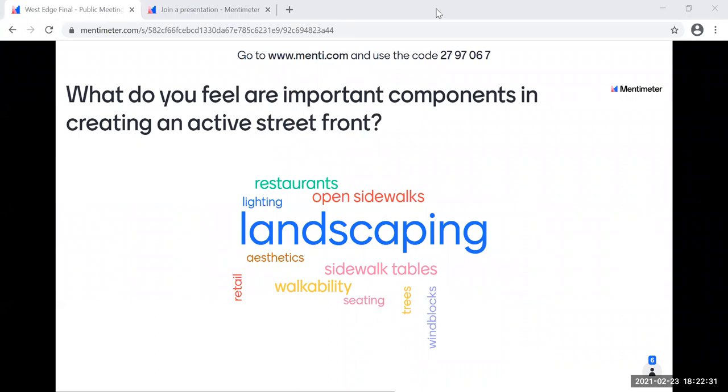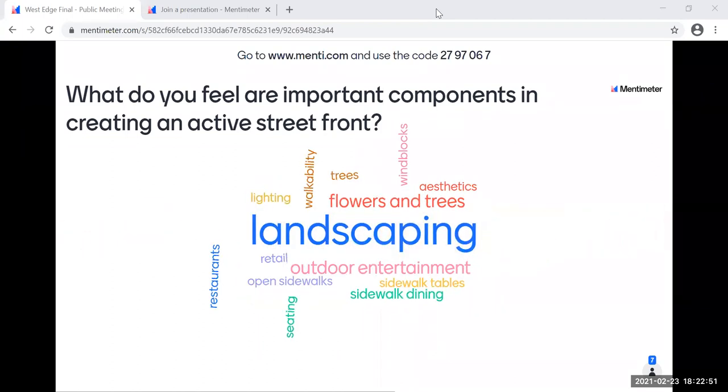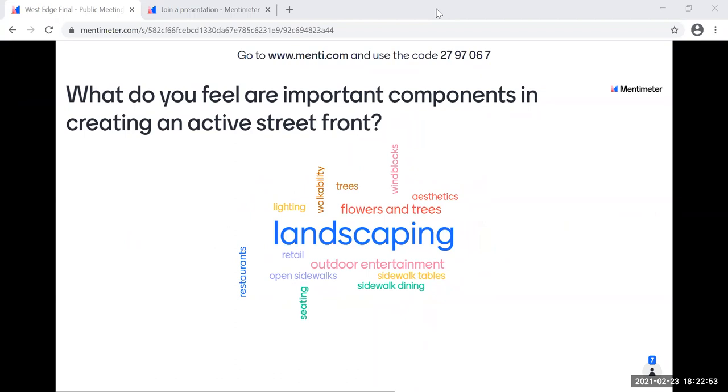And I want to add here, when we are thinking about this West Edge overlay, it will be a specific part of the code that will apply to this area, but a lot of our other standards such as landscaping and lighting will be incorporated into these regulations as they're already provisions in the UDC. So items such as street trees and a lighting plan would be required as well.